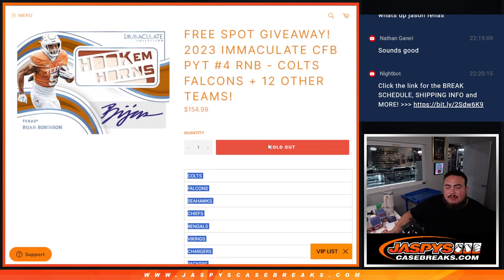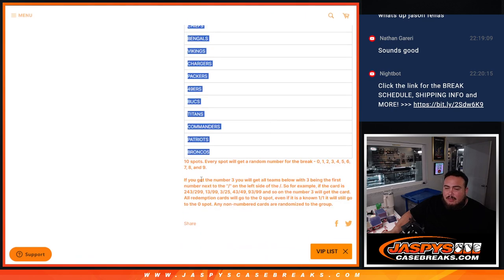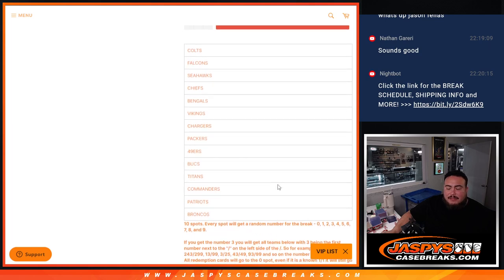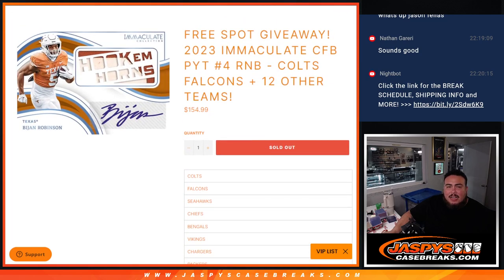You get a piece of these teams via a serial number break. And, of course, if any of those teams do get hits, we'll match them up with a serial number that you get assigned. And we go by the first number on the left side of the serial number dash. So here we go, guys.